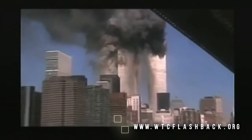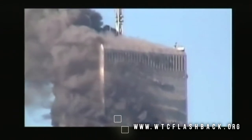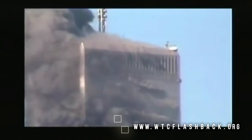I was about a mile away, 2 miles away, and the first plane hit, flew right over us. Actually, I was standing on open iron, we were hanging nets. He's going to clip the antenna. I thought he was going to clip the antenna, but he went and made clean impact right into it. And the fireball, I can remember like it was yesterday, a fireball went past the antenna. We were just shocked. I had to grab the iron. I'm like, Jesus Christ.